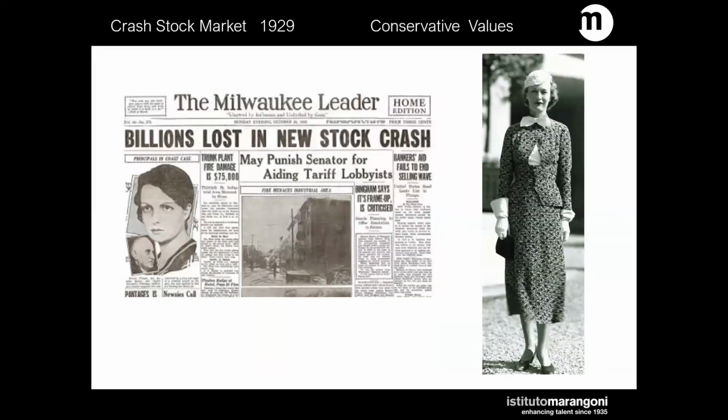Oops, we have another crisis here. So it has nothing to do with the war. It's the crash of the stock market in 1929, October 1929. So basically, as you see here on that page of the newspaper, billions lost in New York crash. So we know that a lot of people lost all their money, a lot of people lost their jobs. And it began the Great Depression in the United States, and the repercussions were worldwide.